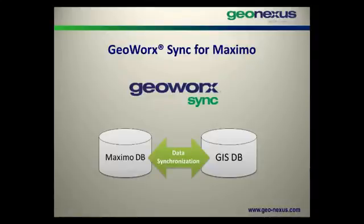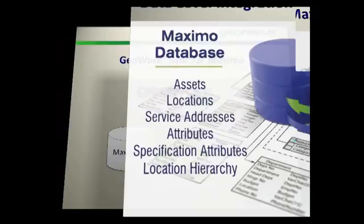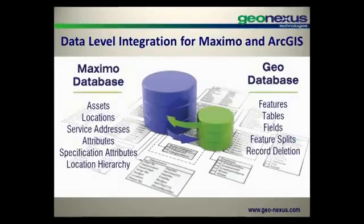So, as you can see on here, it's data synchronization between the Maximo database and an Esri geodatabase, being SDE, Esri geodatabase. And we're showing database to database, but in reality, it actually does only go through the APIs by those vendors' software. So on the Maximo side, it's Maximo Business Objects. On the GIS side, it's ArcGIS. And the integration is on the asset, location, service address side on Maximo, and you can map attributes in Maximo or specification attributes in Maximo to fields in your geodatabase.